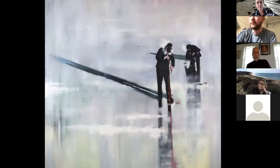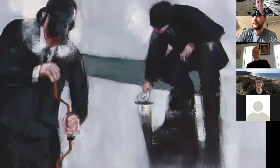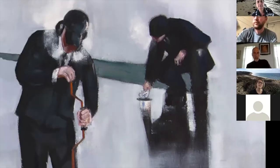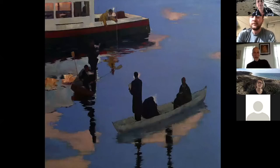And then, you know, this painting? How big is it? 60 by 60. And then you can see here, this figure has a little teacup, almost placing it in one of those little holes. And then there's another painting.